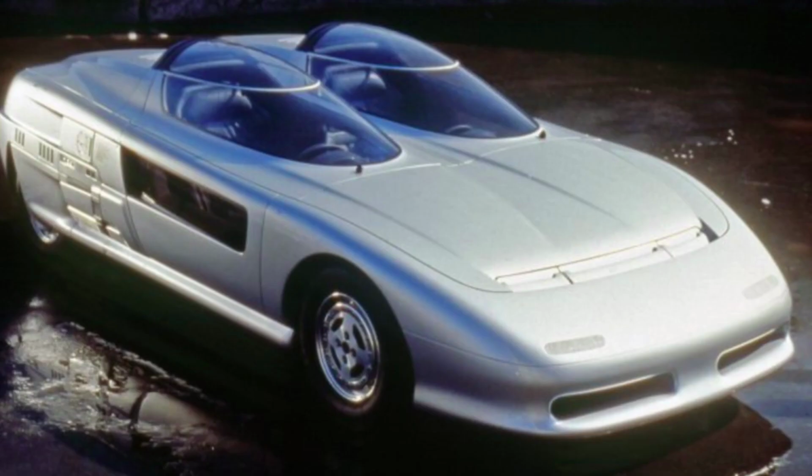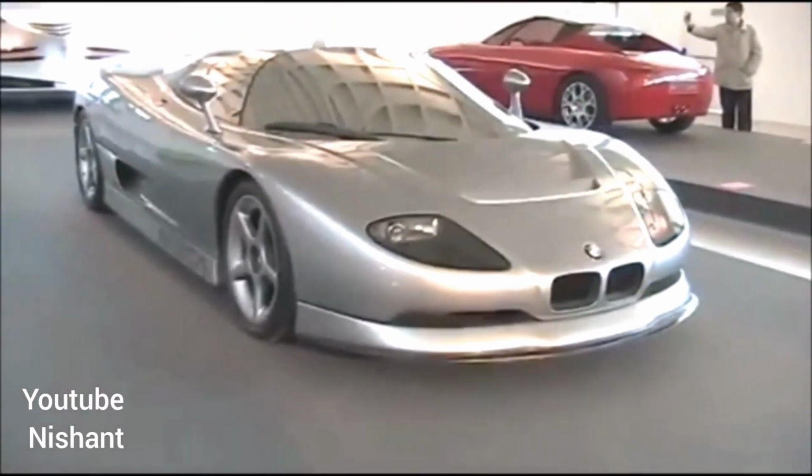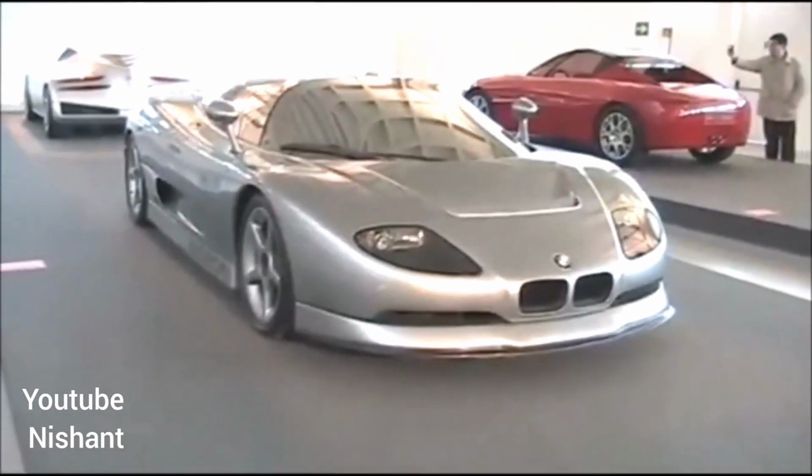BMW brought out the BMW Nazca by Italdesign, making the C2 and the M12. These two cars used variations of the 5-liter V12 and the 5.6-liter V12, which were later used in the BMW 8 Series car.